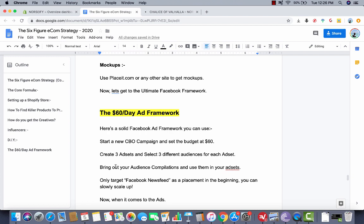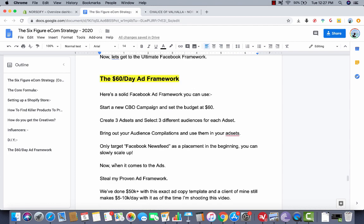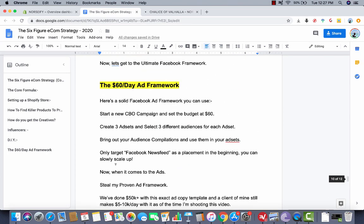The $60 a day ad framework. Here's a solid Facebook ad framework you can use. I'm going to give you guys the full framework and the copy to use, and it's going to get really cool, right? Because guys, if you know how to set up an ad, this is the perfect formula for you.